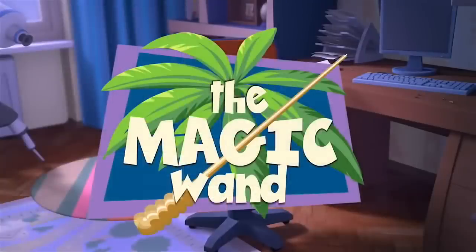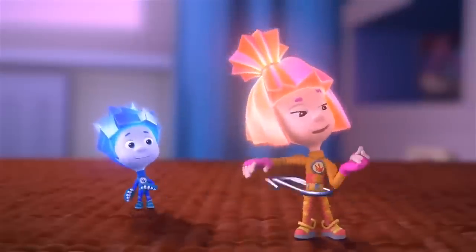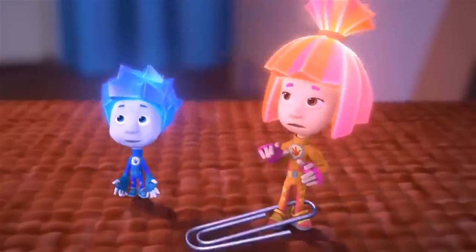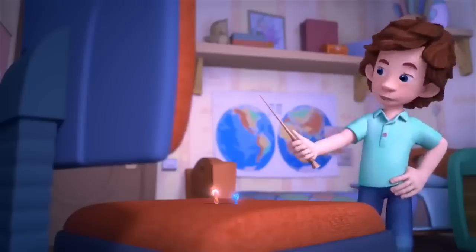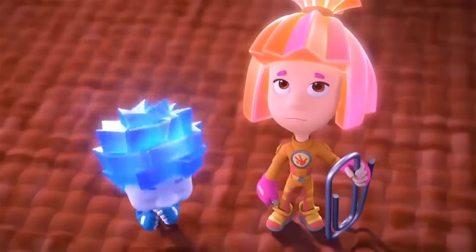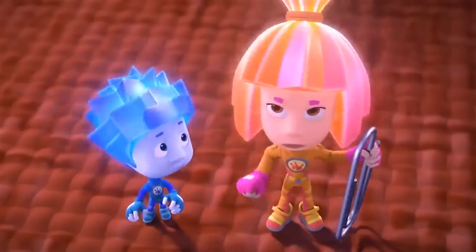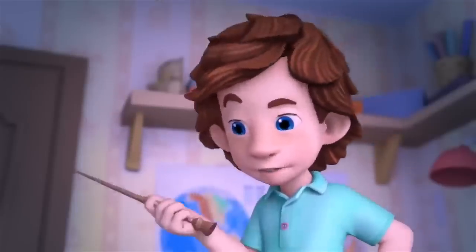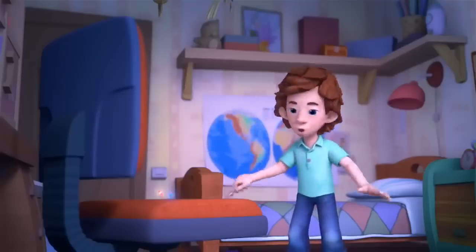The Magic Wand. Thomas, how did you get here? It was a piece of cake. I just got this cool magic wand as a gift, see? Wow! There's no such thing as a magic wand. I don't believe you. You just wait. Any wish is the wand's command. Check it out. Today I want my school to be closed.